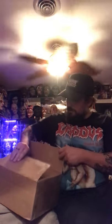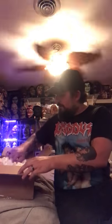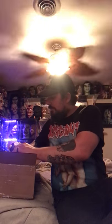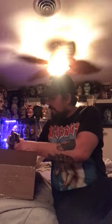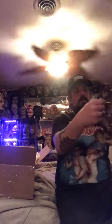I've never owned one of these before, only seen them. I got the packing peanuts, great. You don't need packing peanuts for a leather face mask, man. Let me see if I can pull this out without any peanuts falling out. Wow, that's cool. It's heavy duty. Thick stuff here.